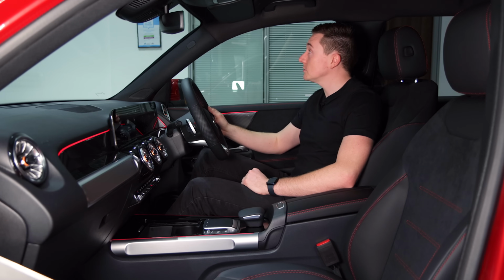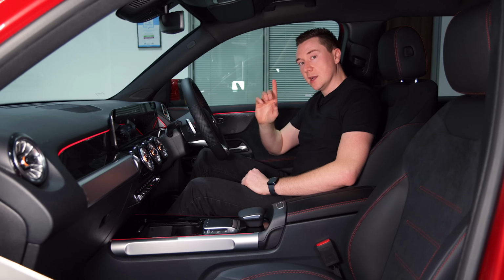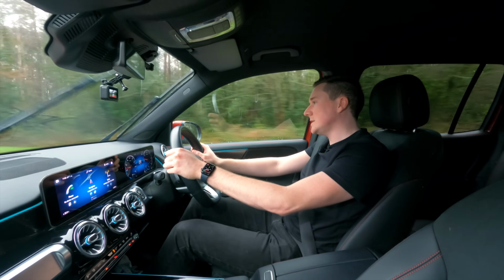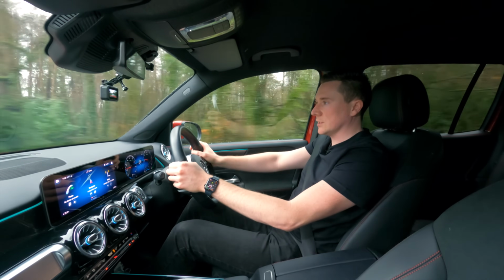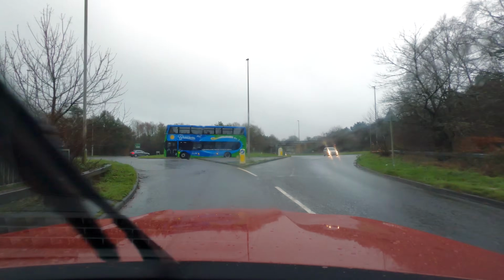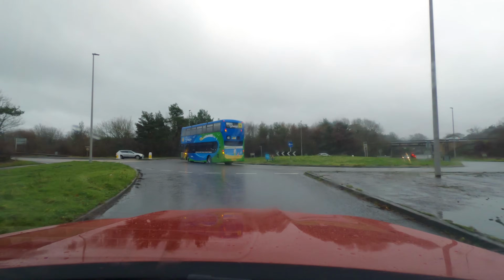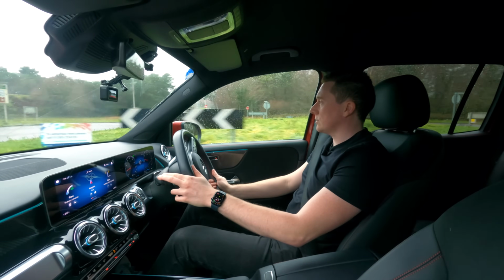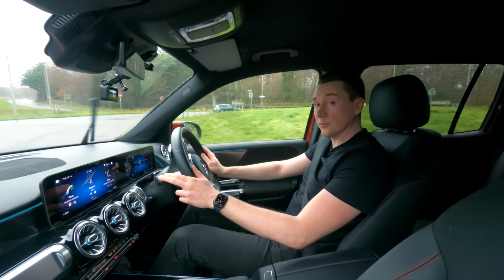The car that Mercedes-Benz lined up for me has 4MATIC, which is Mercedes-Benz's four-wheel drive system. So here we go then guys, this is the GLB on the road. So I've got the GLB 220D 4MATIC here at the moment. This is a 2-litre diesel, and there are other engines available as well, but I'll go through those in a minute. So basically what I thought I'd cover first is that 4MATIC system.